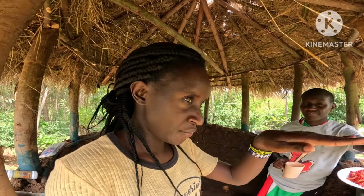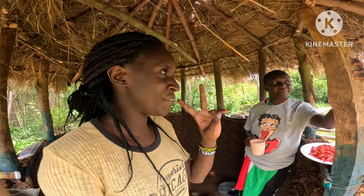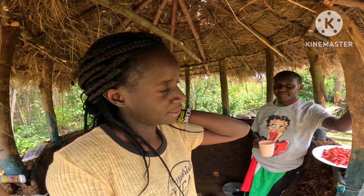The other first celebration, when we celebrated the completion of the house up to the lintel part, we actually borrowed sufurias from our neighbors. Yeah, we returned them. So this time we don't want to borrow them. We want to have our own, not even many, like two. Two are enough, two or three. I think three. Yeah, three will be enough.